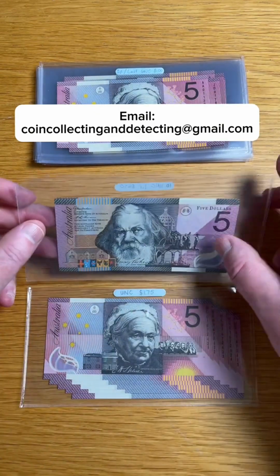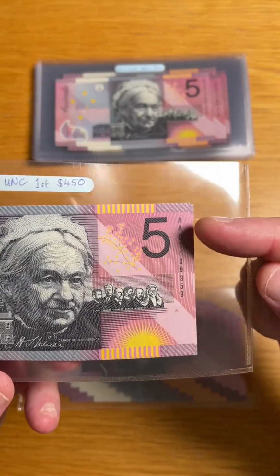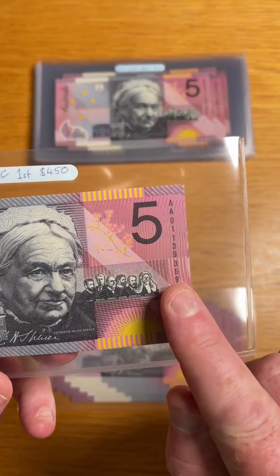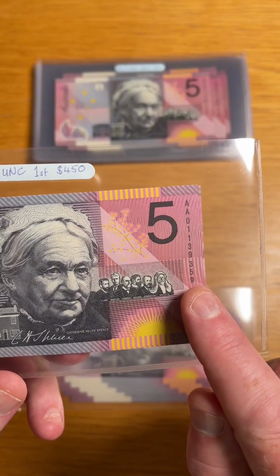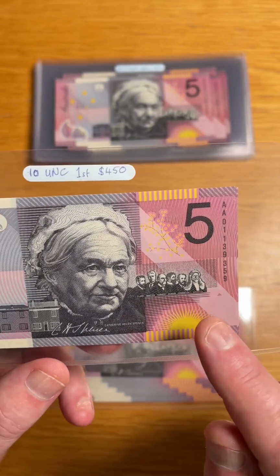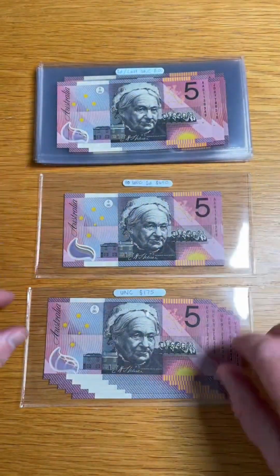Then this lot here, this is a lot of 10 in uncirculated condition, which are just the first prefixes. So they're all 10 in serial number order. So up to 59. So starting at, I think, 50 and goes up to 59. Yes, there's 10 of them in there. $450 for that lot of 10.